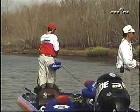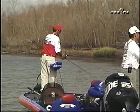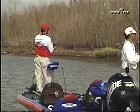Fishy, fishy in the brook. Coming by the pond, Paul's hook.